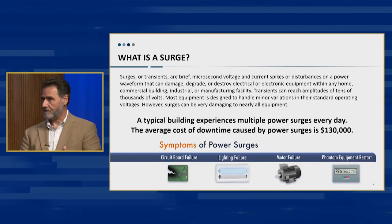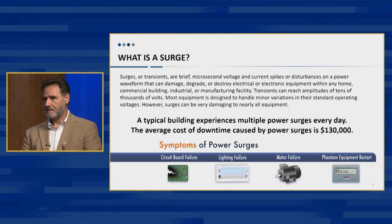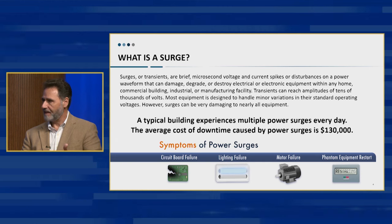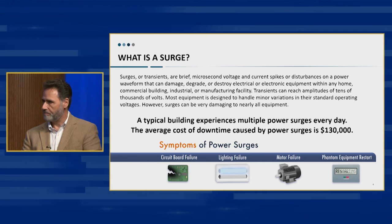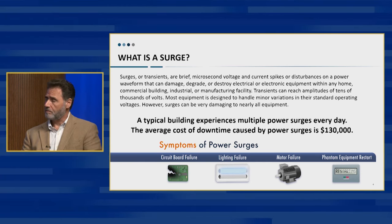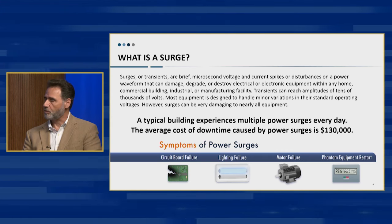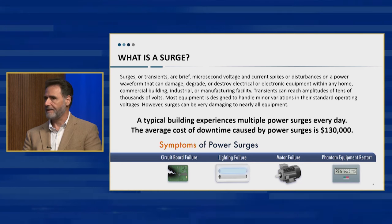Right. In the simplest of terms, a surge is defined as a very high amplitude voltage or current over a very short period of time. So we're talking microseconds. And this is typically occurring on the voltage lines that are bringing the power to the equipment. So it could be the 120 volt power feed to an outlet in a house, or it could be DC circuits, say in a control system.